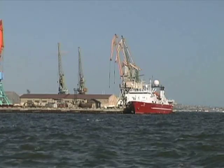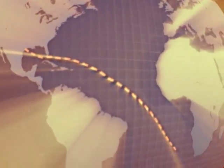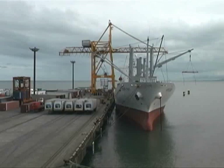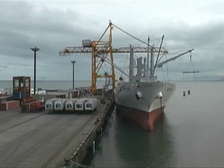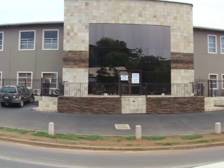After the container is loaded in the port of Houston, Texas, the 8-week sea journey to South Africa begins. Our container arrives at the Durban port in South Africa, and after customs clearing, it is transported to our warehouse in Glenanil, Durban, KwaZulu-Natal.